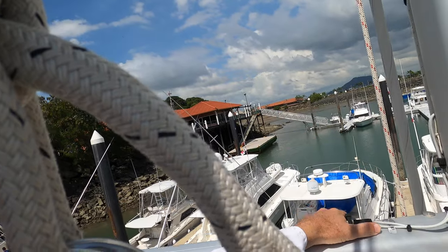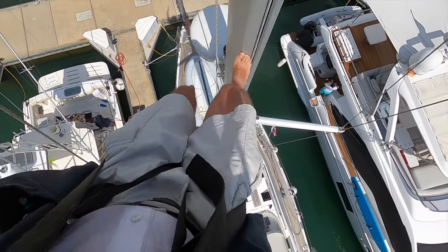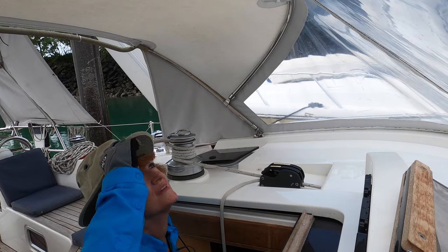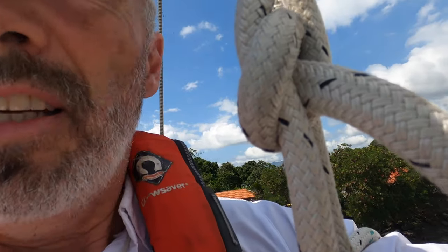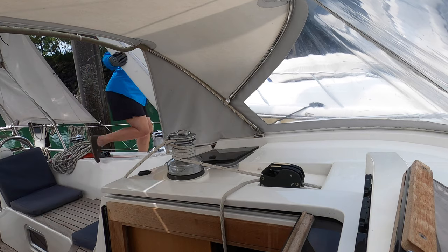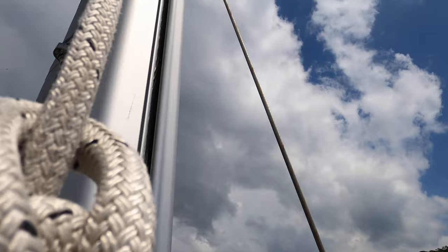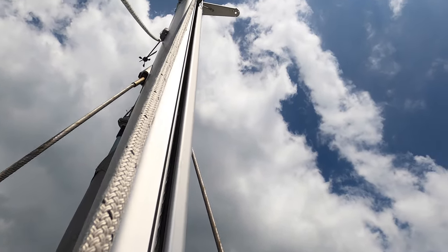First spreaders. Okay, from two-thirds of the way up, got a beautiful view of the super yachts out at anchor. Our marina here, Cheryl's just bringing up the safety line. Looking for any sign of lightning damage up here.